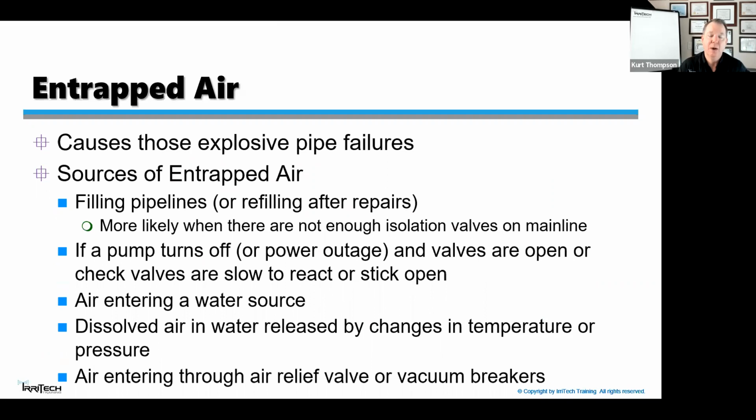Obviously, and I put this one right at the top, filling and refilling after repairs is a huge contributor to entrapped air that goes unnoticed by the maintenance crews. Because on the big systems, that entrapped air might take a while before it decides to congregate in a certain area, and I'll talk about that in just a second. A lot of that comes from somebody value engineering the installation and saying to the general contractor, who only cared about the cost of the job, not the quality of the irrigation system, that if your system has 28 isolation valves on the main line, we really don't have to do that, we can do it with about 10 of them.